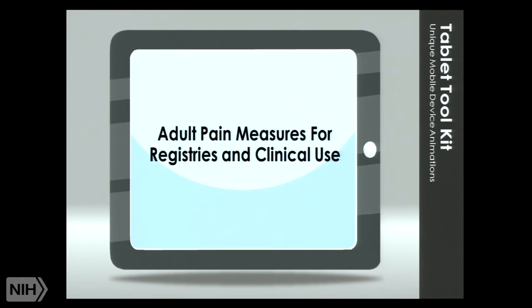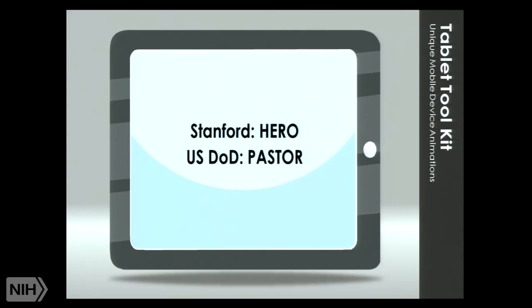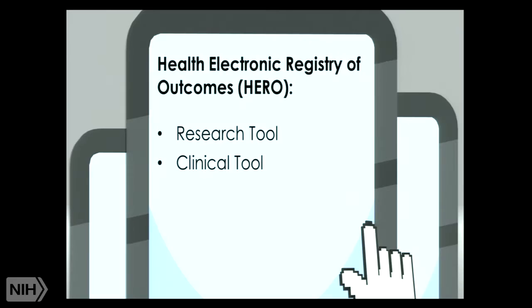One is happening at Stanford University, and it's called HERO. The other is happening with the Department of Defense, and that's PASTOR, which very nicely was asked about prior to my coming up here. So let's look at HERO. HERO at Stanford is the Health Electronic Registry of Outcomes, a very convenient acronym. And it is both a research tool and a clinical tool.